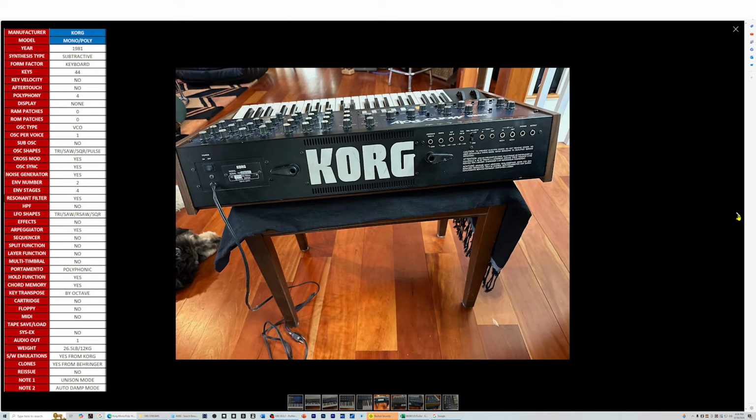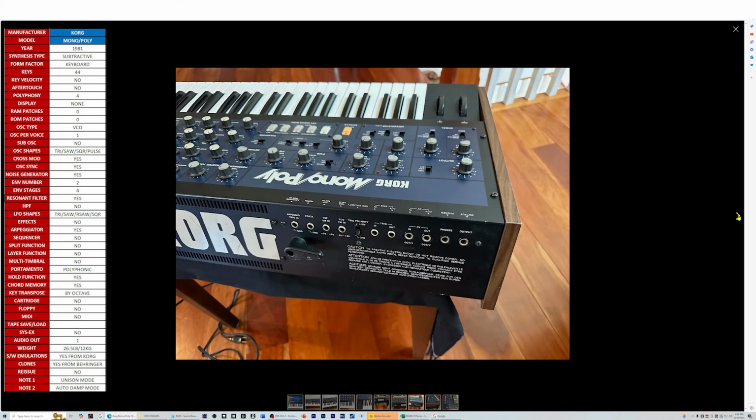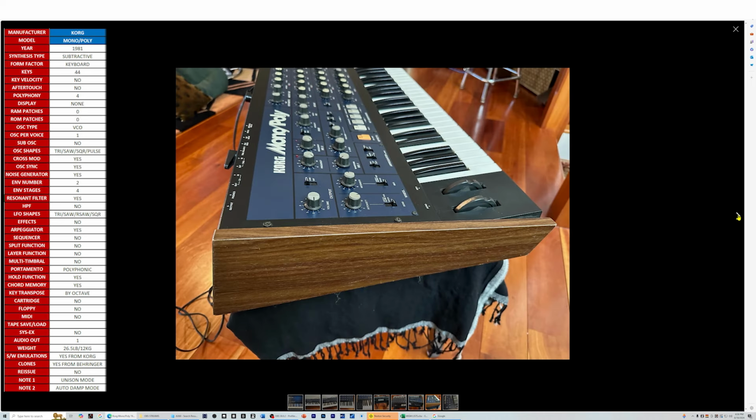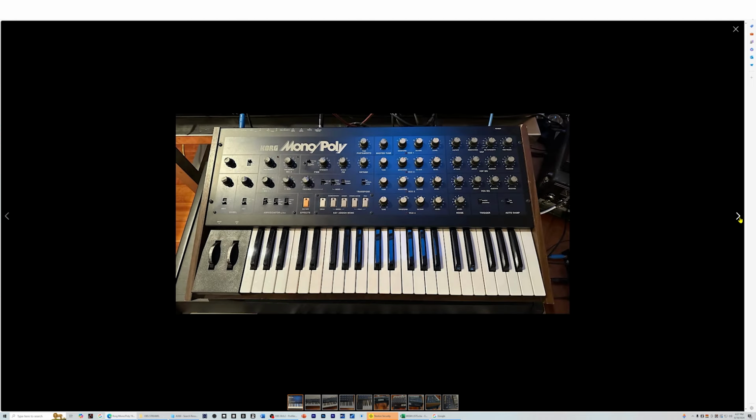Of course, you don't get MIDI on this synth, but it's part of the delight of analog, really old analog anyway. And the side panels really aren't bad, not for the age of this instrument. It's a nice picture. Really nice Korg Monopoly that was serviced last year prior to my purchasing from a seller in Japan.